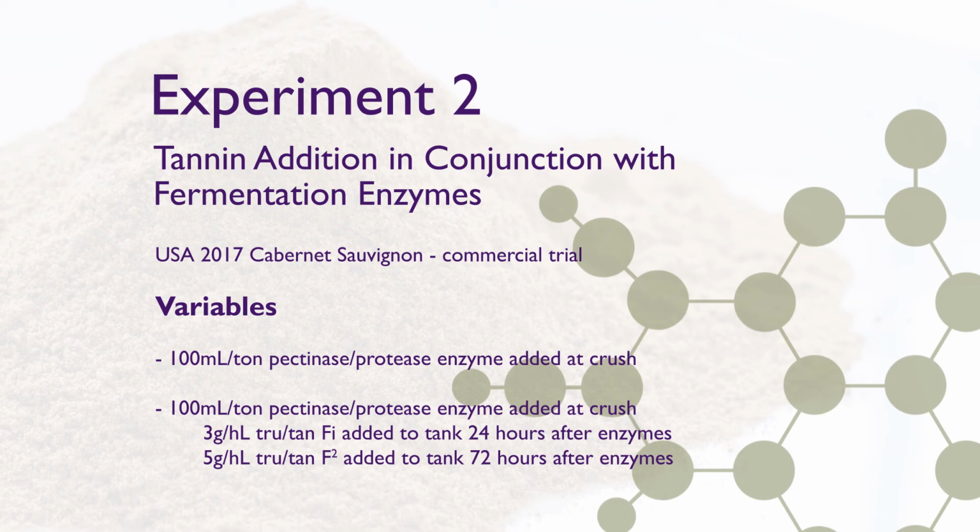The tannin addition was added in a split dose. And I know you're thinking, Derek, didn't you just say to use tannin in a single dose? Yes, I did. But we also work with wineries and adapt trials to what they think is best. And in this case, a small tannin addition was made 24 hours after the enzyme as to not interfere with the enzyme action. The first addition was a small 3 grams per hectoliter of Fi, in an effort to keep as much of the enzymes active as possible. And then a larger dose a couple days later of 5 grams per hectoliter of F2.